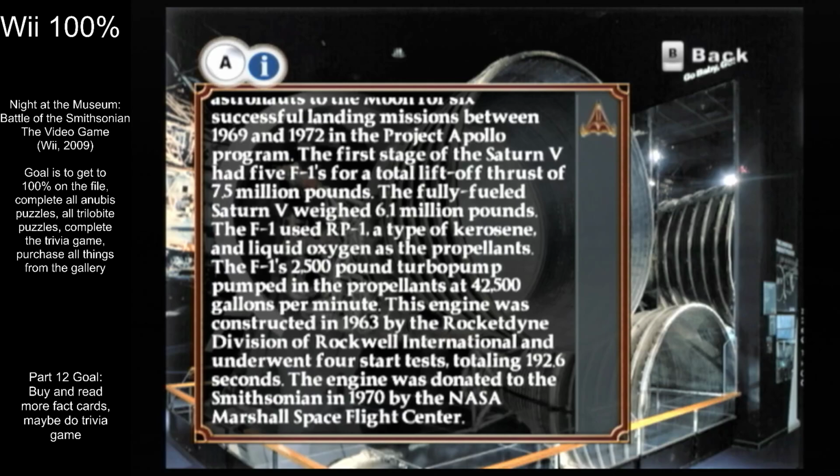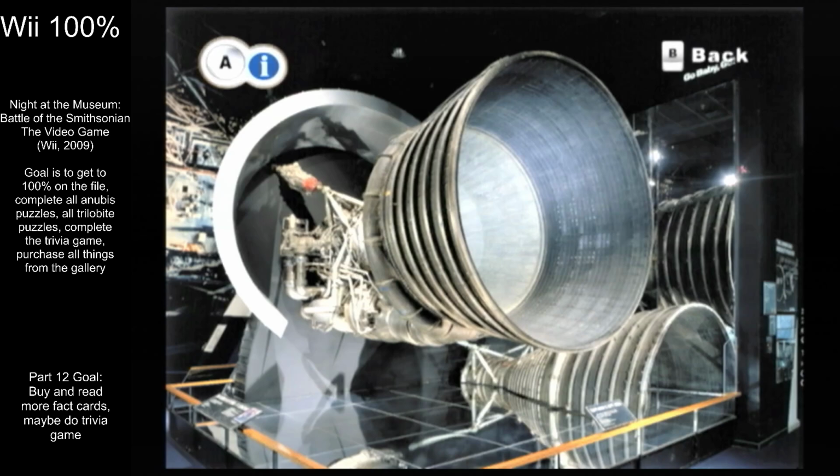The fully fueled Saturn V weighed 6.1 million pounds. The F1 used RP-1, a type of kerosene, and liquid oxygen as the propellants. The F1's 2,500-pound turbo pump pumped in the propellants at 42,500 gallons per minute. This engine was constructed in 1963 by the Rocketdyne division of Rockwell International and underwent 4 start tests totaling 192.6 seconds. I don't know what that means. The engine was donated to the Smithsonian in 1970 by the NASA Marshall Space Flight Center. Look at that boy.